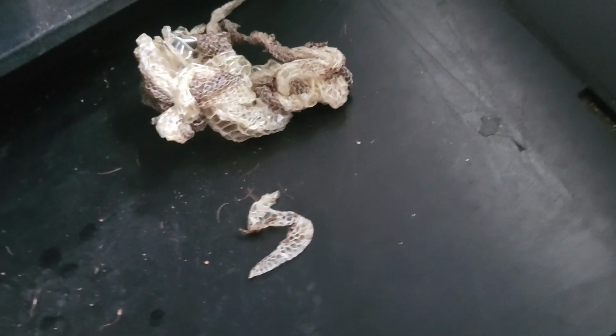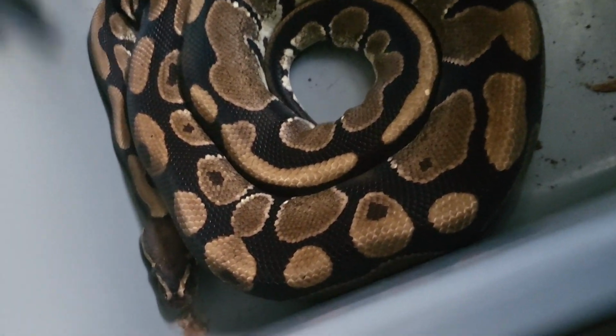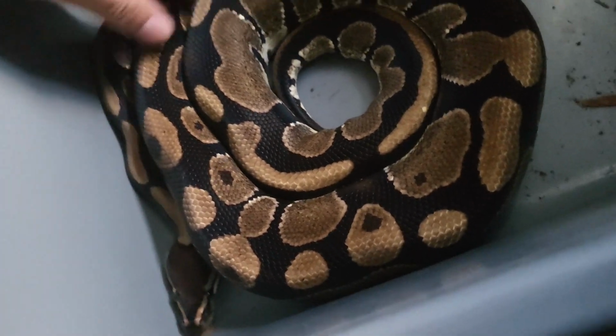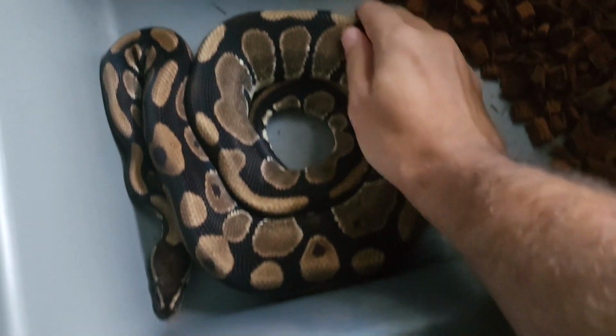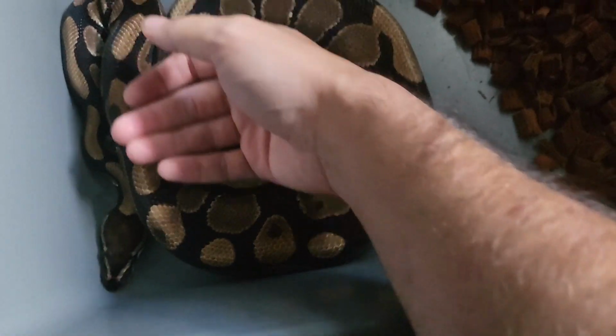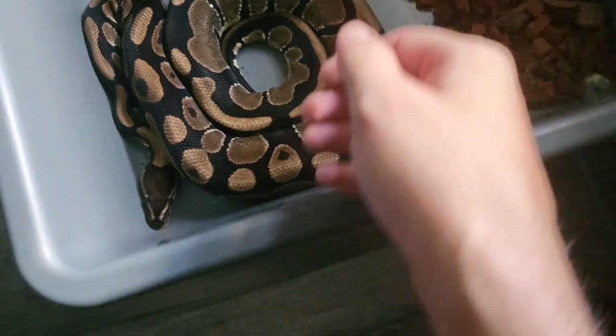Look, no feet shed out. It's all balled up and rolled up, but look at how pretty my boy is. Just a normal ball python, but he's my number one. He's my baby. Been through a lot together.